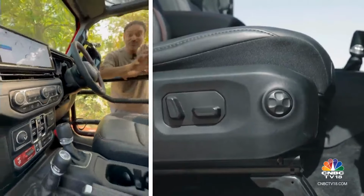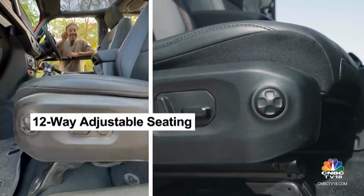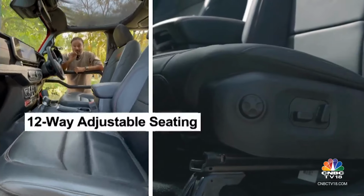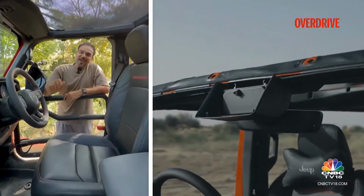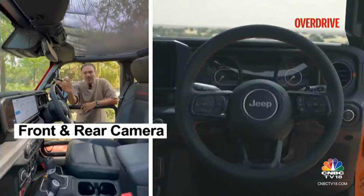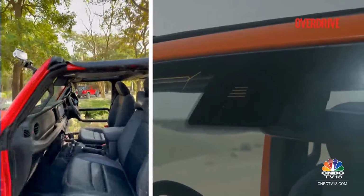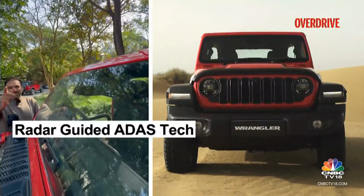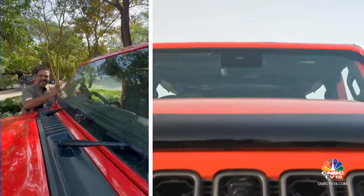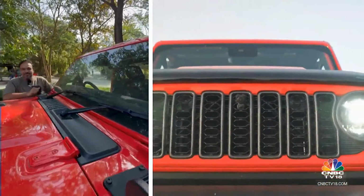And speaking of switches, you also have switches on both the front seats now, because you get 12-way adjustable seating. That too is going to work underwater, up to 864 millimeters of water, the water wading capability of this car. And then you also have cameras at the front and the rear to tell you where you're going, show you your steering angle. But that's not all. You also get radars in there, because you also get ADAS tech now. And this windscreen, like probably the phone that you're watching this video on, has Gorilla Glass, so that even with all the dust and the debris, they're not going to get scratched when you use the wipers. How cool is that?